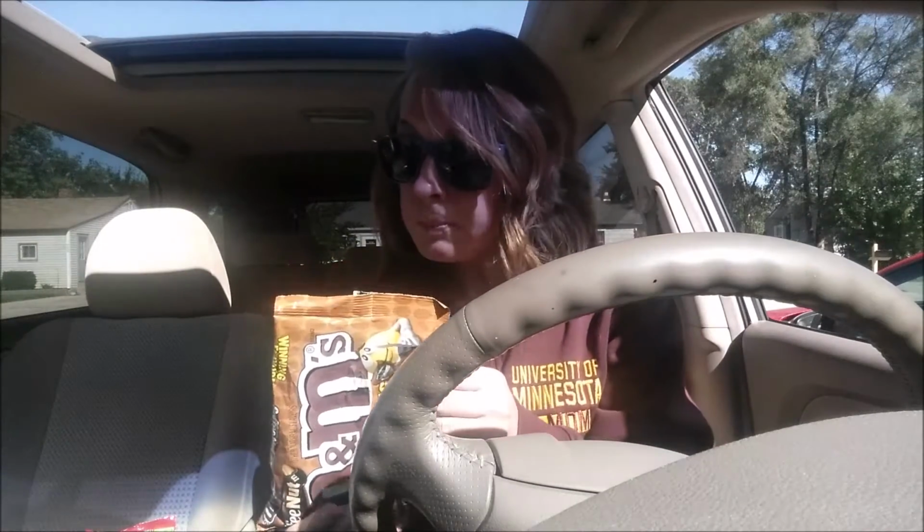peanut M&M. Now, if you love chocolate-covered coffee beans, it doesn't taste like that. That is kind of what I was expecting, but it tastes just like a regular peanut M&M with a very, very small hint of coffee. So if, like, you're a caffeine addict or a coffee addict, this is not going to do the trick. But it will, however, take care of your sweet tooth. However, you're much better off saving maybe, I don't know, 12 cents and just buying the regular peanut M&Ms.